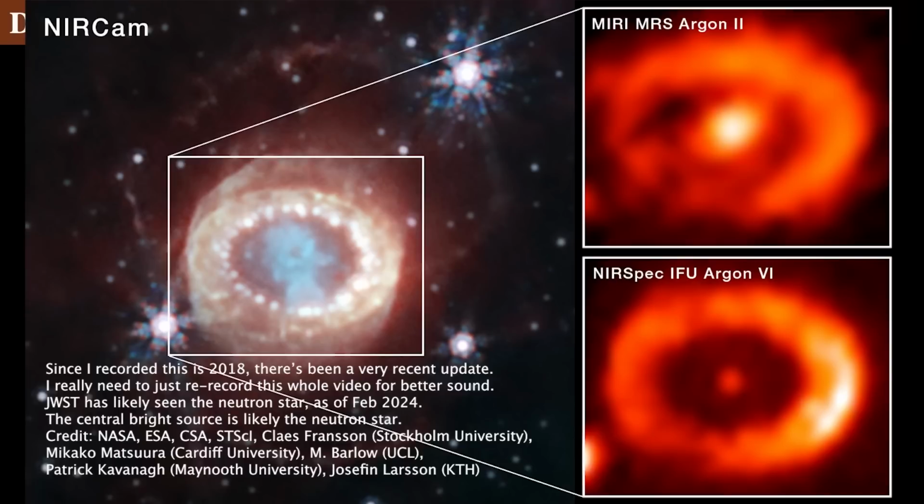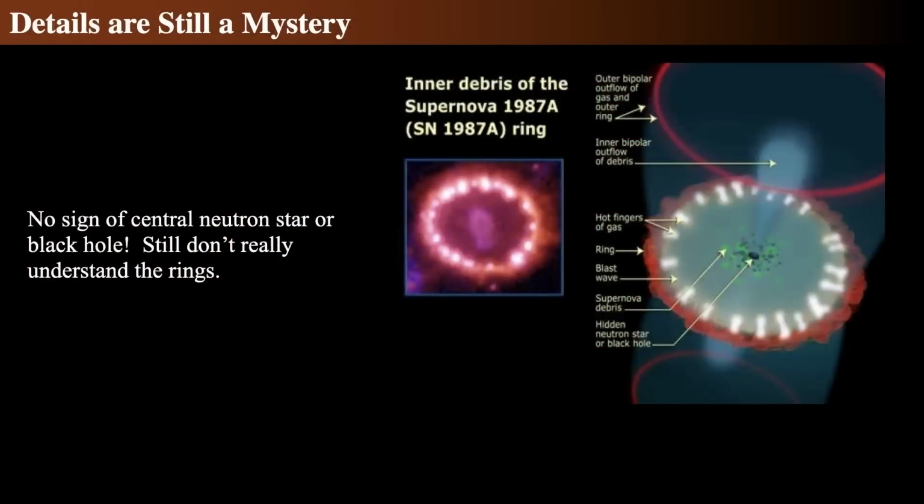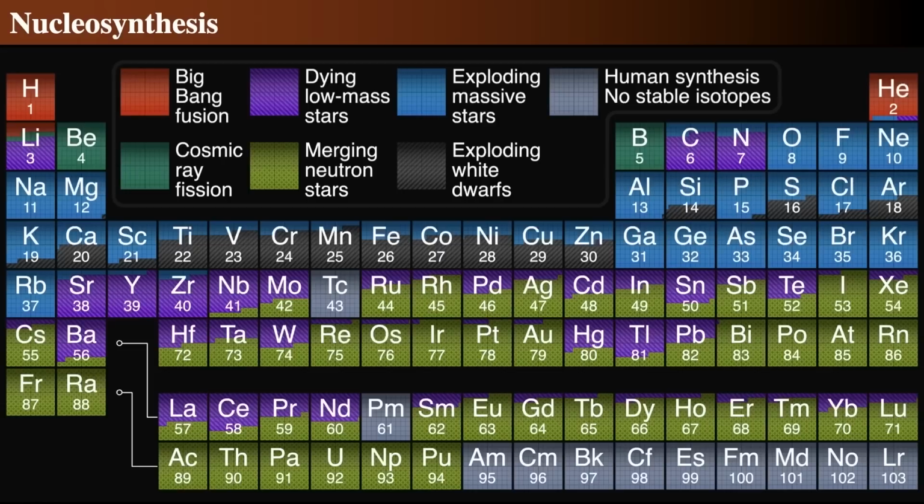Anyway, we see that there's a pretty interesting explanation for those fun ring structures of supernova 1987A, which was the nearest supernova to us since 1604. And why we care about supernovae, and we're getting close to the end here, so bear with me, is because nucleosynthesis is where we get all of the elements in the cosmos.